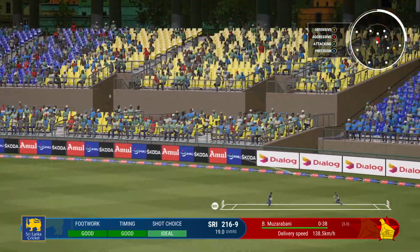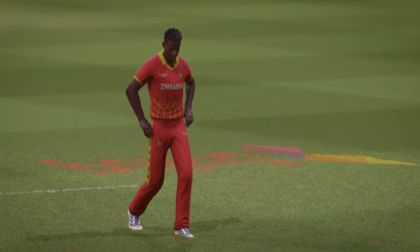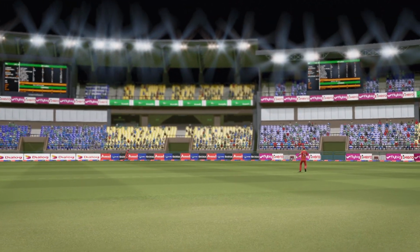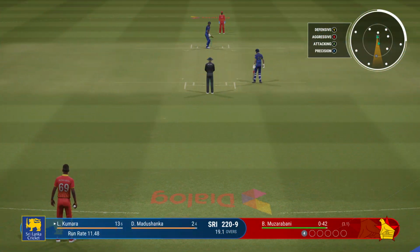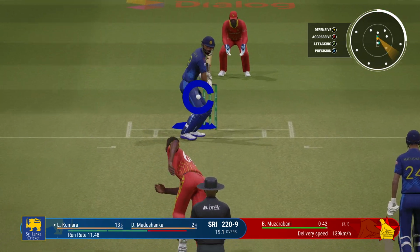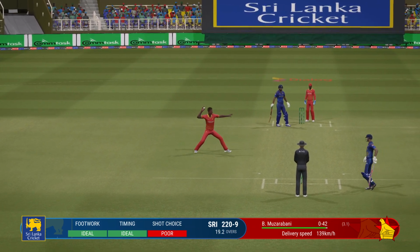Onto the front foot, super shot, should be four. Found the middle of the bat, great timing. Lovely front foot shot that's raced to the boundary. Don't need to do anything special. Line and length is the key here. Simple as you like inside the ring.